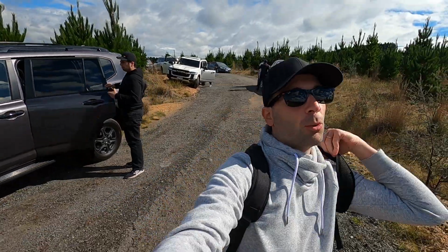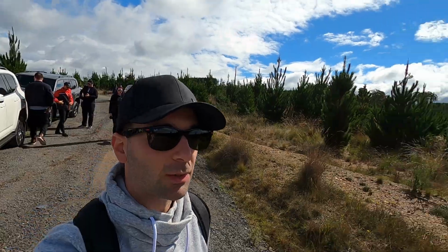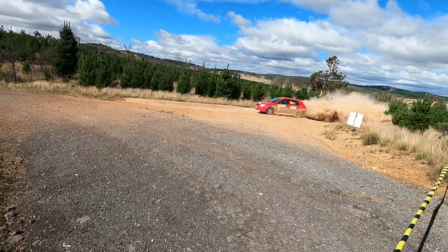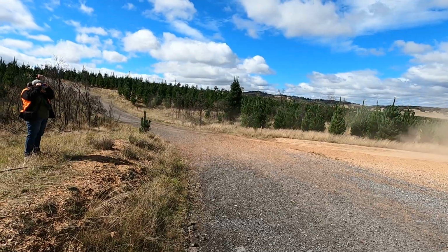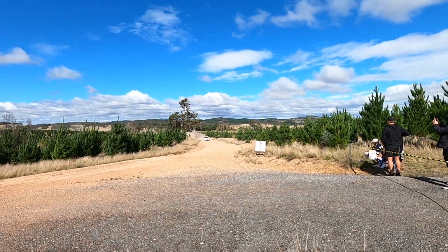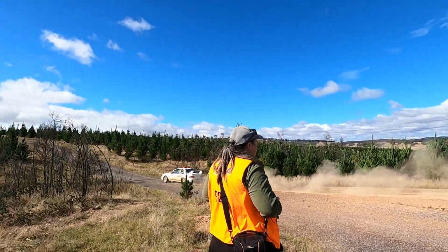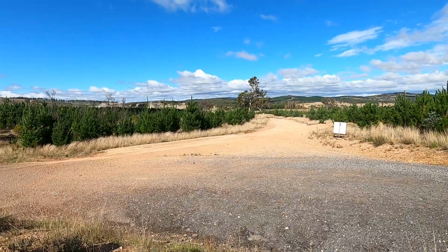We're in the middle of Cowan Forest. This is a spot that is close to public, and there's just a few media people and a few of us, really. Corolla Sportivo, go! I love those Sportivos as well. Yeah, they're not bad at all. You can see the smoke coming.